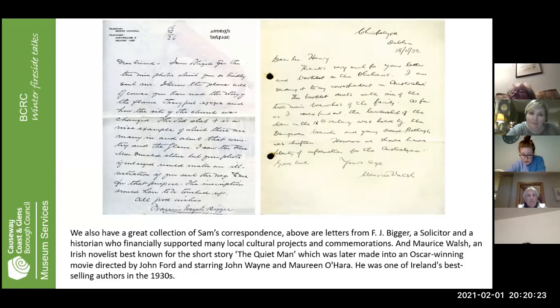Hugh Sanders Blackham was an Irish journalist, writer and editor who referred to Sam Henry as a nationalist in one of his letters. And I'll come back to that a little bit. And then Morris Walsh, who the letter is from on the right-hand side. Morris was an Irish novelist. He's best known for the short story, The Quiet Man, which was later made into an Oscar-winning movie directed by John Ford and starring John Wayne and Maureen O'Hara. He was one of Ireland's best-selling authors in the 1930s.